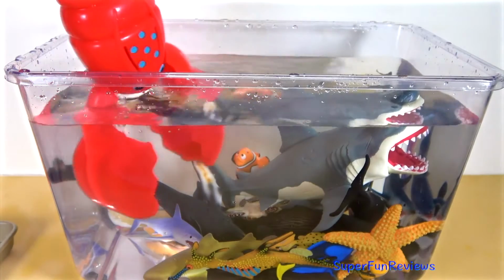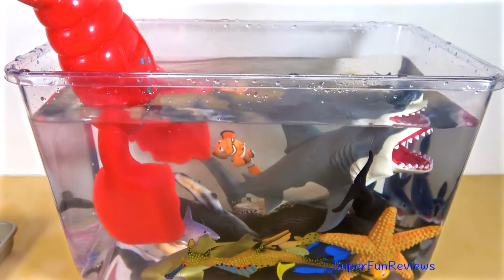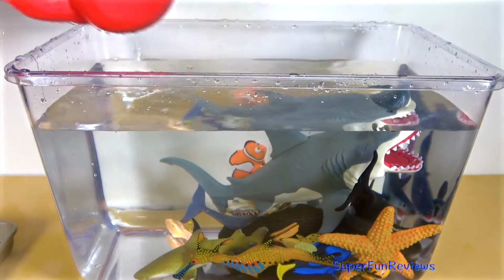Most sharks eat a meal every couple of days. If necessary though, they can go for a few days without eating. Sharks can store extra energy as fat.